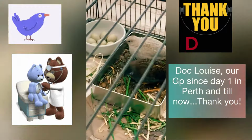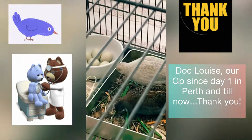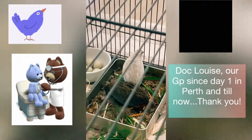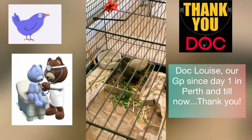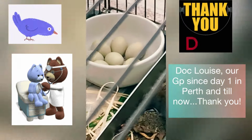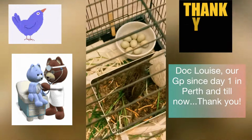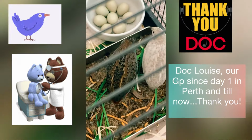Meet our new pet from Dr. Sparrow. Wilbert. We have quail eggs now, with vanilla and chocolate.